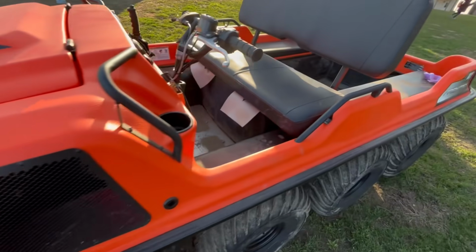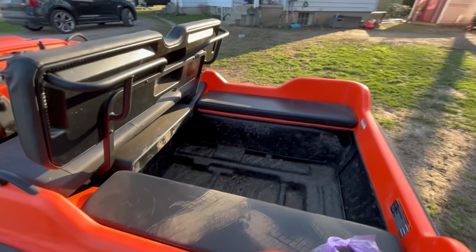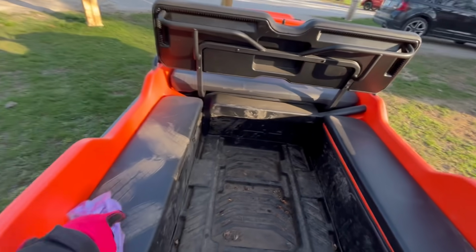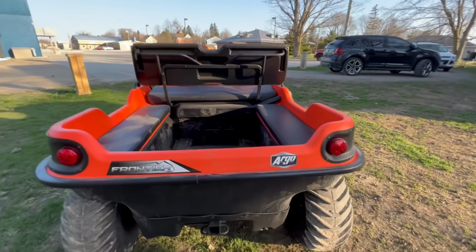It's been used. But before this, I had a 2007 or 2008 Argo, something like that. There's a poop bag in there, we'll get rid of that. This is far superior. A couple of cool things with the newer models.